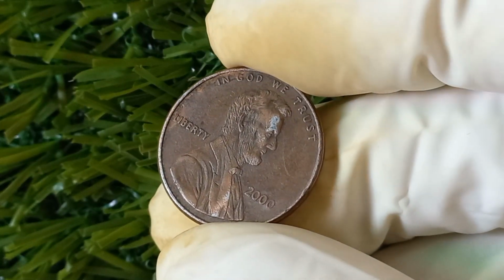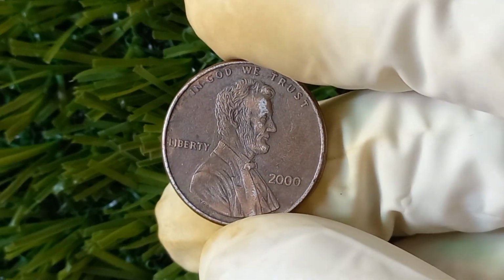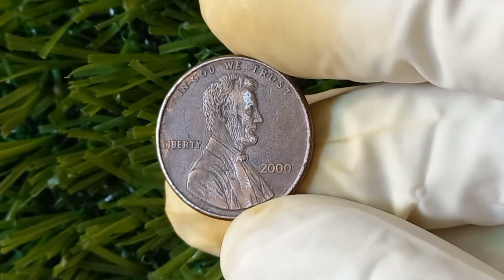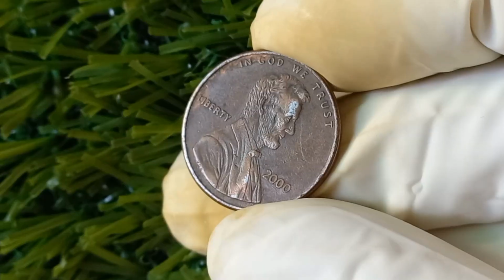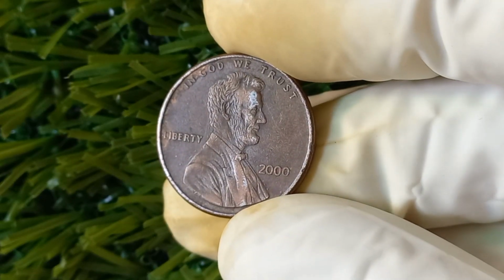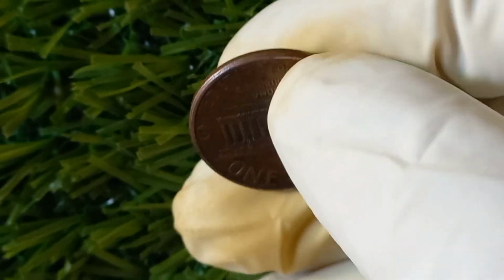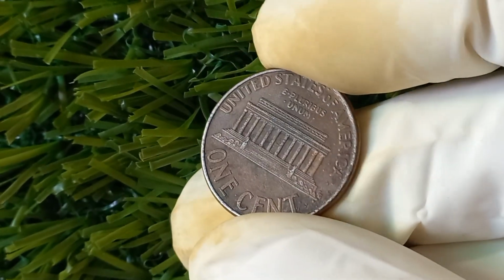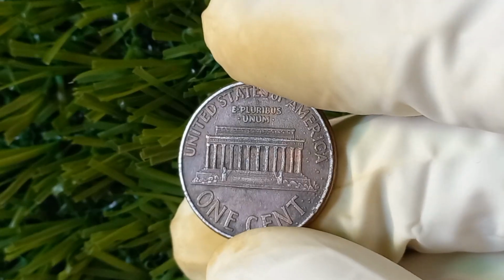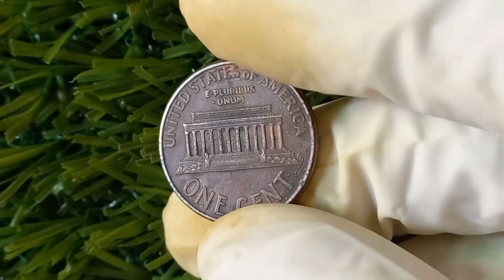Now, let's talk numbers. Recently, one of these rare error pennies sold for a jaw-dropping $1.7 million at auction. That's not just life-changing money, that's quit your job and move to an island money. But even if yours isn't the jackpot coin, other 2000 no-mint mark error pennies have sold for thousands, sometimes tens of thousands. That's still a nice payday for a penny that probably cost you nothing. So, the next time you're digging through your change jar, don't just brush off those pennies.